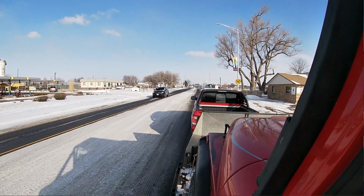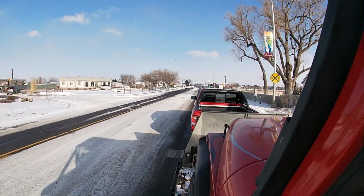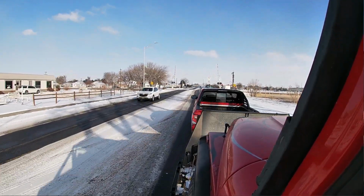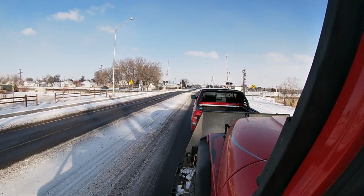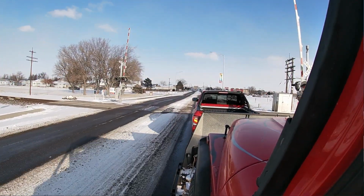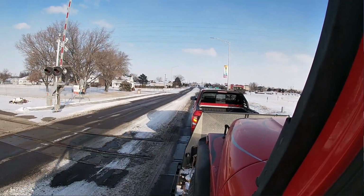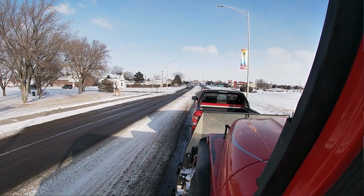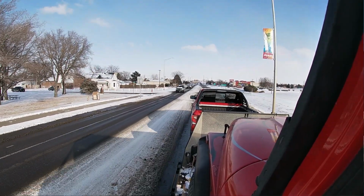But I've got tow haul mode on. I'm towing 7,500 pounds, my tilt trailer and this Jeep. So let's see if I can get home in one piece. It just never quits in the middle of the winter. So anyway, I'll stop whining, but it's a dangerous time of the year to be pulling trailers, and this is what we do.